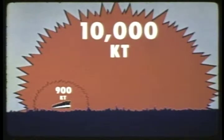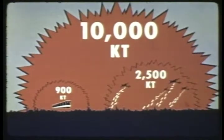Later figures put the Mike yield at around 10 megatons or 10,000 kilotons. This means there was more energy released in this one shot, roughly 10 times more than in all previous atomic blasts combined, including probably those of Russian origin. Or to put it another way, 4 times more power in this one shot than from all the high explosives dropped by the entire Anglo-American Air Force on Germany and the occupied countries during the last war.